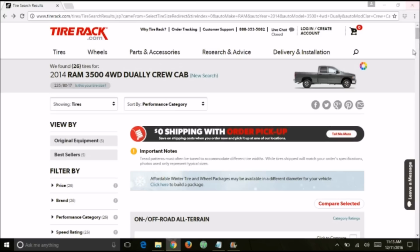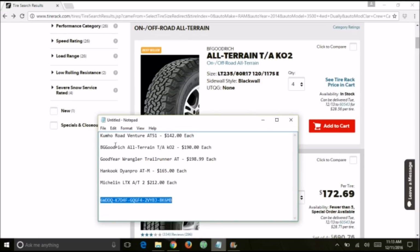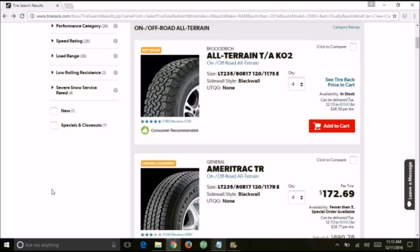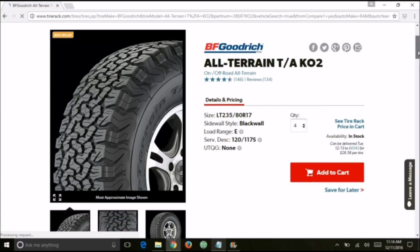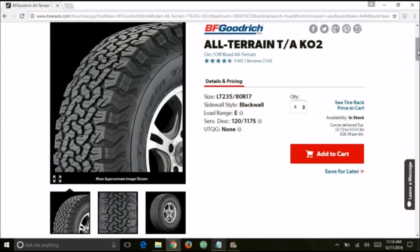So let's go through here and let's see what we have available. So the all famous BF Goodrich all-terrain tires. This is obviously a very meaty selection. They are priced at, I think, let's see here, $190 each. So let's look at that tread. That's actually a pretty beefy tread. I mean, honestly, I've never owned a pair of BF Goodriches. I've always thought of buying them.